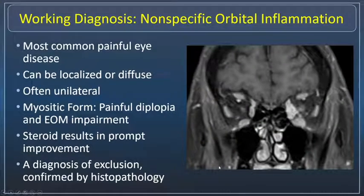So given that the patient had some pain and some restriction of movement, she was given the diagnosis of a nonspecific orbital inflammation or idiopathic inflammation of the orbit. Some people use the term pseudotumor for this, and I think this fits, at least initially, because it's the most common painful eye disease. It can be localized or it can be diffused. It's often unilateral, and there is a particular myocytic form that results in this painful diplopia, and there's restriction or impairment of extraocular muscle movement.